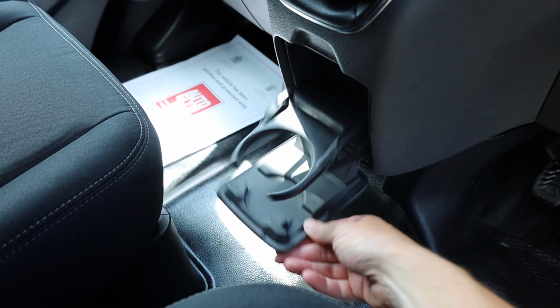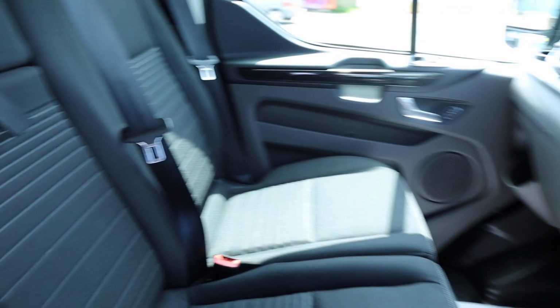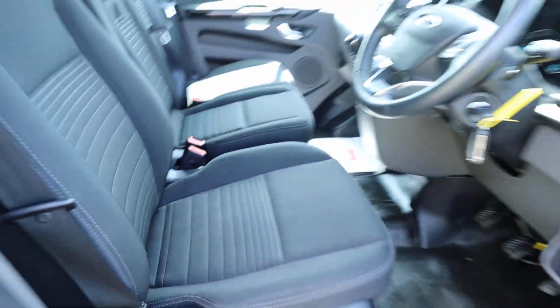Down below then, as I say, we've got the nice hidden fold-out cup holder there. And in the centre, again, looking at the condition of the seats, they are in really good order. And we've got a nice fold-down work tray there with a couple of cup holders and somewhere to store some paperwork as well. But fantastic condition inside there. Of course, all usual limited spec, which is fantastic.